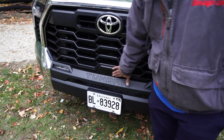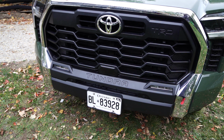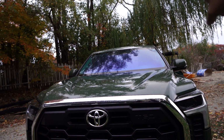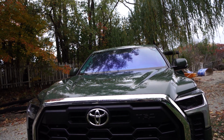Right here, this is where it does the adaptive cruise and Toyota Safety Sense 2.0. It is also on the windshield. I don't know if you guys can see. And I know you guys have a lot of questions about that windshield, and we will not be answering anything until the end of this video, so stay tuned.